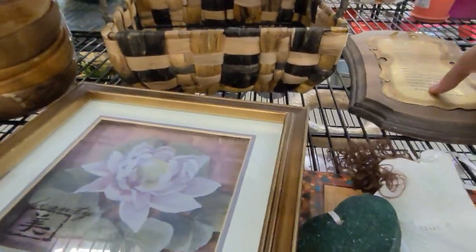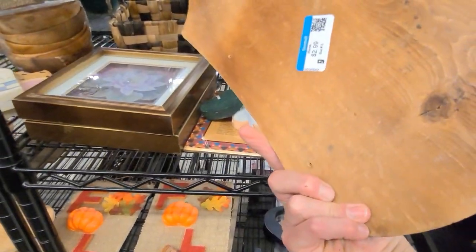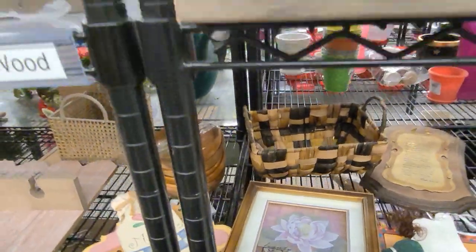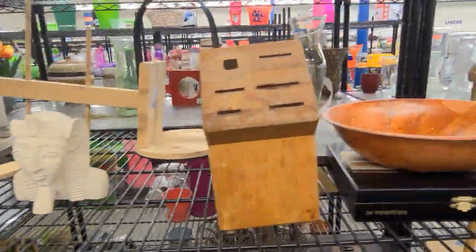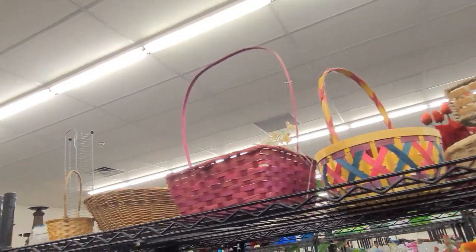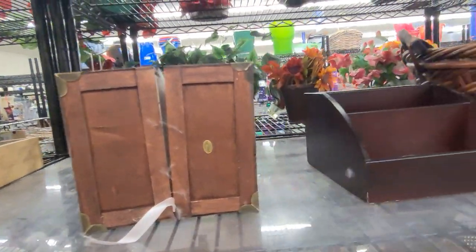Over here we have another plaque. This one's the Lord's Prayer. Oh goodness, I'm seeing some wood bowls. We'll have to come back to those. It's a clock. More baskets. As a doll.